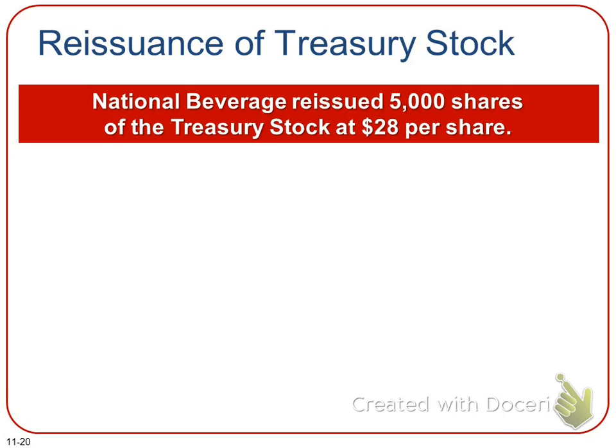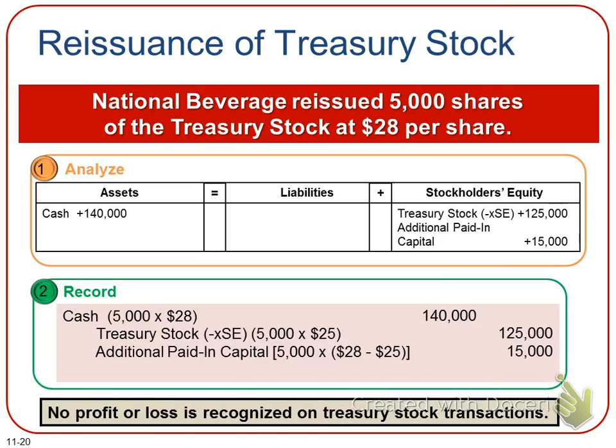Where does the other $15,000 go? I made money. What other account on the board is where I put money that I made? APIC, additional paid in capital. For this chapter, we have this new account called additional paid in capital. Whenever we make money that is just extra money on stock, it's additional paid in capital. Additional money we make. That's how you can also look at it.